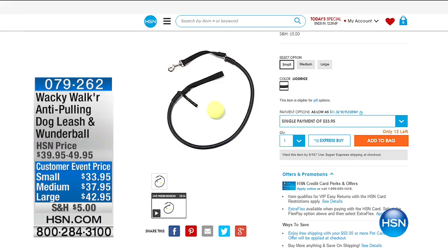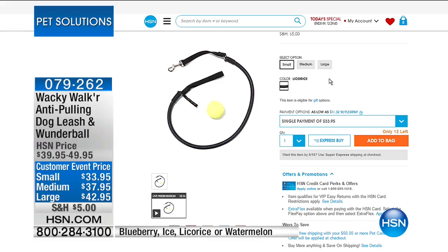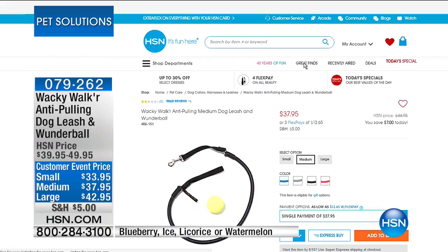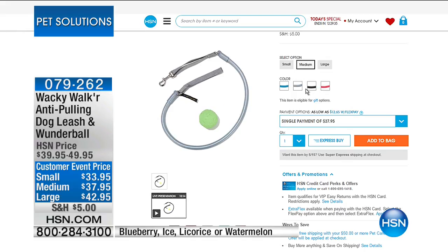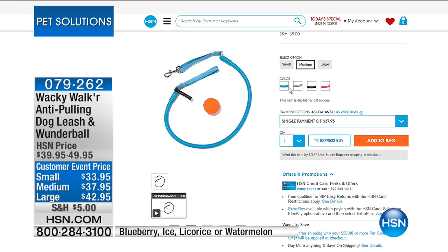We wanna also let you know that, I don't know if you've ever seen this before, the Wacky Walker, have you seen this? Yes, I have. It's hysterical, right? It's a Wacky Walker anti-pulling dog leash. And you get the Wonder Ball as well. We're doing a customer event price on this of $33.95, $37.95, and $42.95.